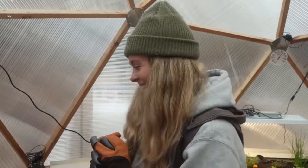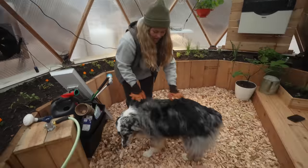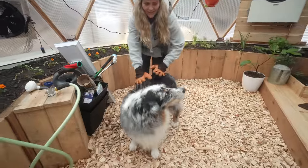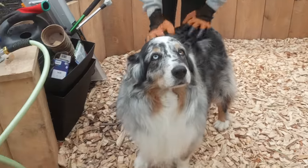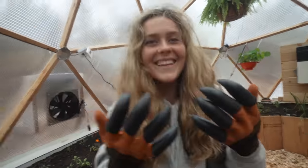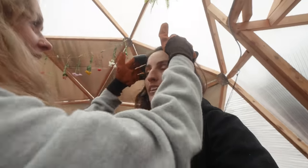Stop. Yeah. I got claws. Oh my God, give her an itch. Oh my goodness, look at that face. Look at that face, she likes that. Yeah, baby. Head rubs. Forget the garden. Oh my gosh, we need another pair.